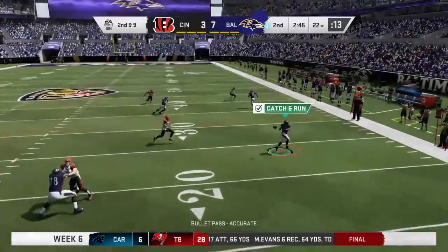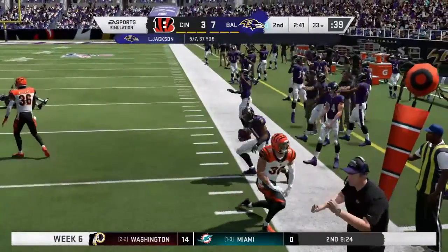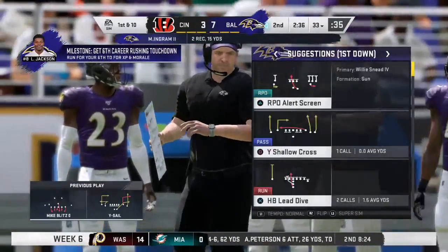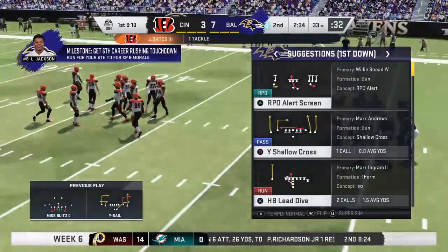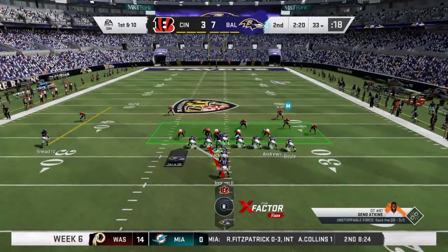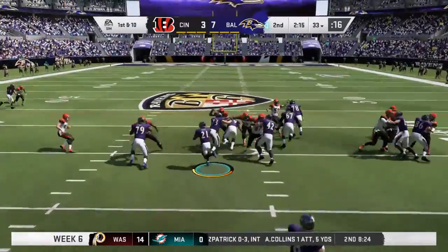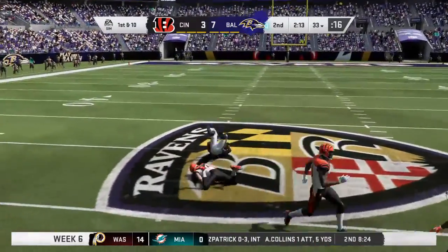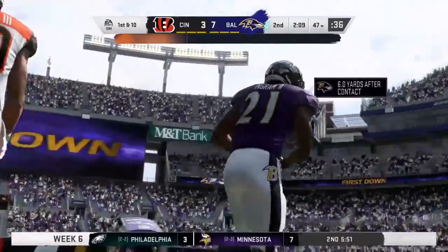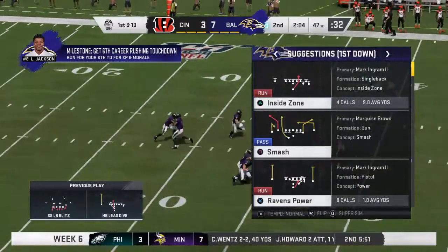On 2nd and 9, Jackson. This one complete to Ingram. And he's going to get this one across the 30-yard line. It's a pickup of 11 and a Baltimore first down. For Lamar Jackson, his first NFL start came against the Cincinnati Bengals November 18th in Baltimore of last year. And he threw for 150 yards, ran for 119 more as the Ravens won 24-21 to kick off what became a 6-1 final stretch that got him the AFC North title.